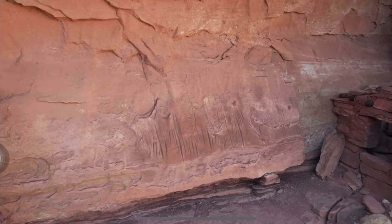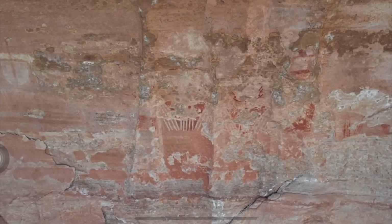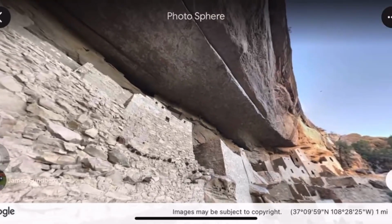As you see right here, next to one of the houses, there are some scratches in the wall. That was to actually sharpen some tools or perhaps even weapons, as we know these were warlike people according to scripture. You see here's some pictographs. Now here's some more cliff dwellers.